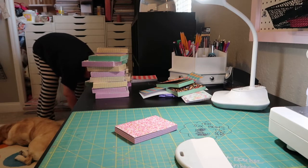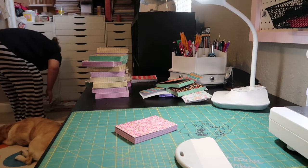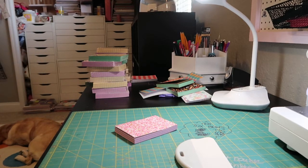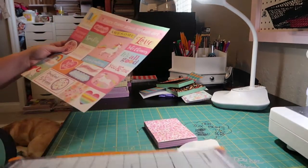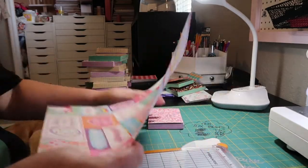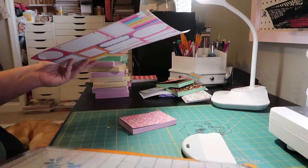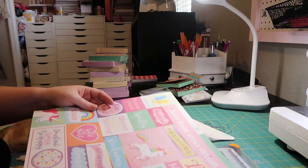So let's see what we can find here. I'm looking for, and I know I've got them. Oh, here they are. Looking for some sort of pink, probably unicorn type deal that's gonna fit. So let's see. This is what cut aparts look like, and they're usually part of your paper pad. Let's see, there's one right here, it says glimmer and shimmer. Let's use that one because it's very shimmery. So I do apologize, I should have done this ahead of time, but I didn't. So let's get on it and do it right now.